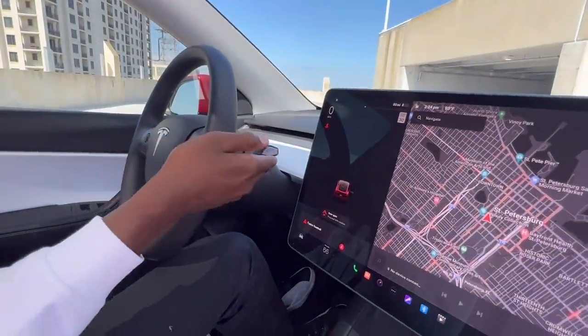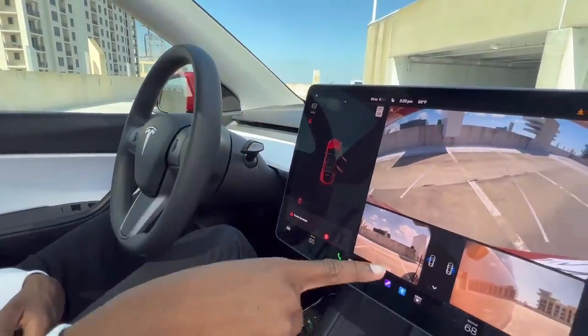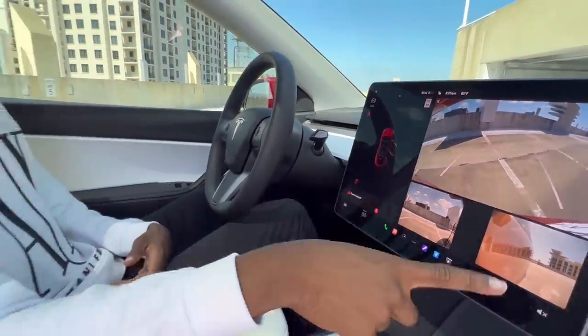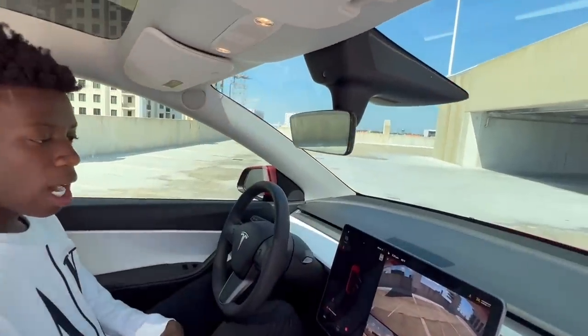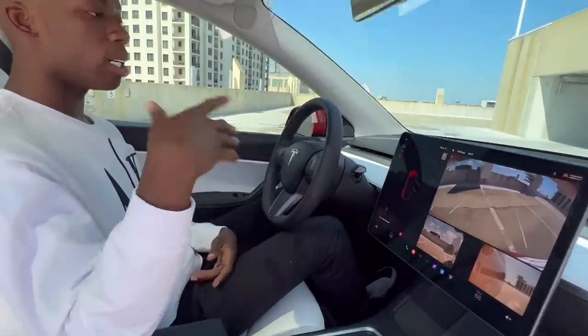If you wanna go in reverse, you go all the way up and put it in reverse. So the cameras will show on each end. As you see here, the back camera, the left camera, and the right camera. We have a dash cam as well, by the way. So it'll show you all right here. I'm gonna put it back in park so I can explain more.